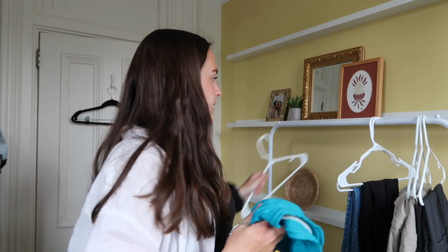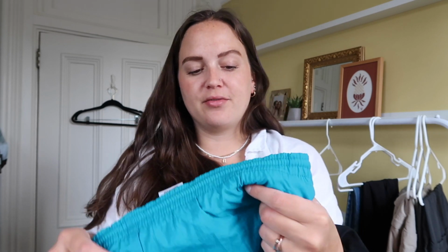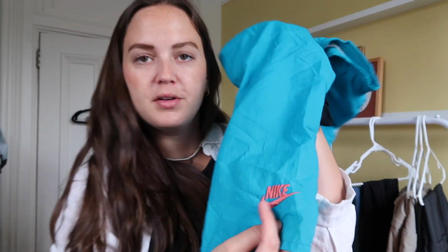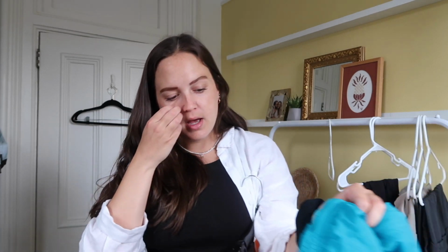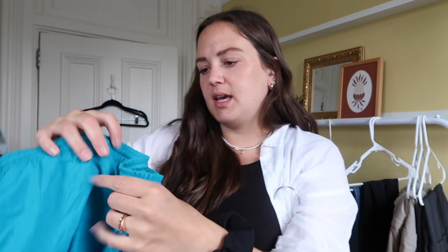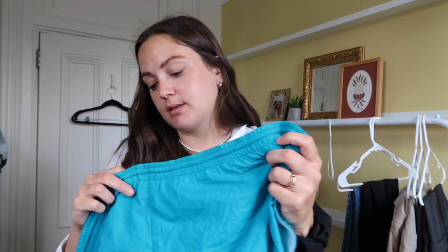Okay, next up I found these. This was at a garage sale, but it had a Goodwill tag on it, which is kind of funny. I found these vintage Nike shorts. Where's the little logo? Here we go. It's a really cool colorway. It's like pink and blue. And then the back is really, really cute.